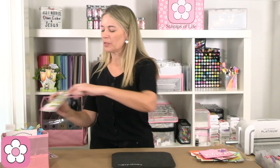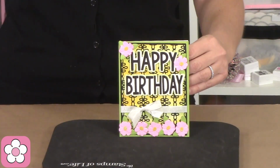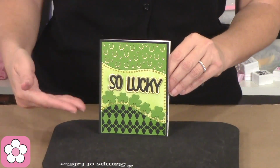Now, here's another one of those swirly chains because you know me, I can never stop with just one. As always, then we released our Try background die. So lucky.